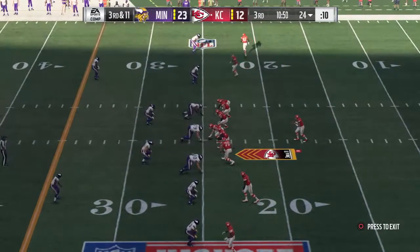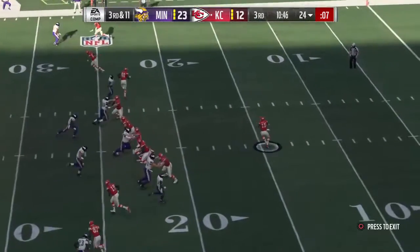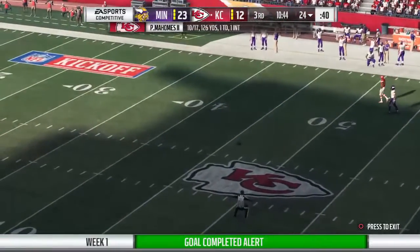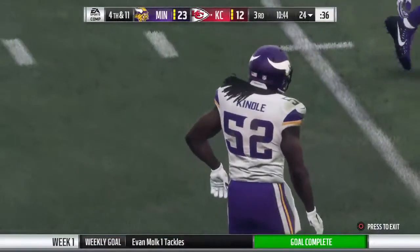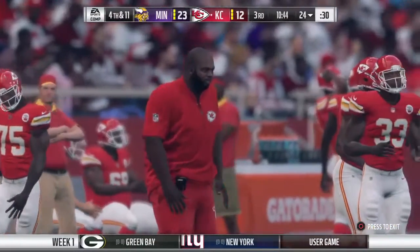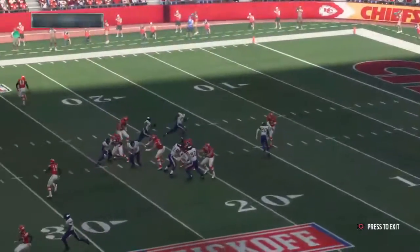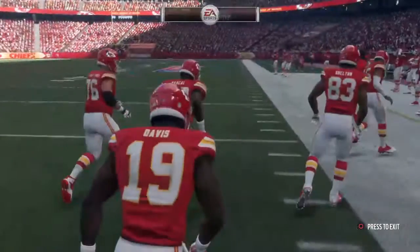This is 3rd and 11. Here we go now. Mahomes going to throw. And that is incomplete. But no second guessing the call here. It was 3rd and long, so throwing the football was probably the smart play to try and pick it up. But they don't get it, and now the defense goes off the field feeling pretty good about themselves, gaining some momentum as they force them into a likely punting situation.